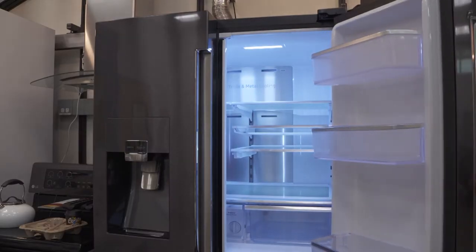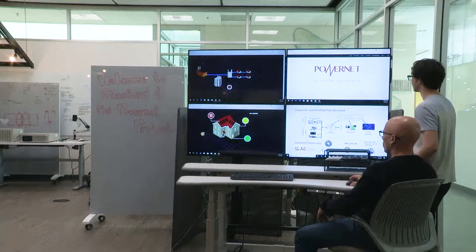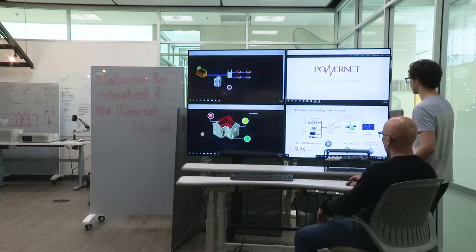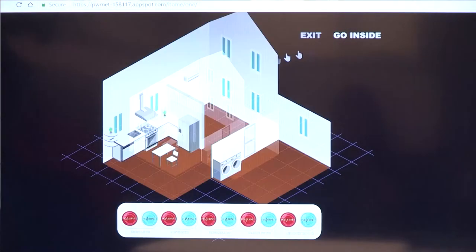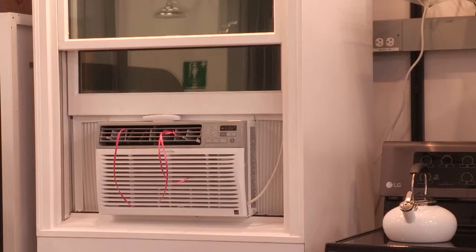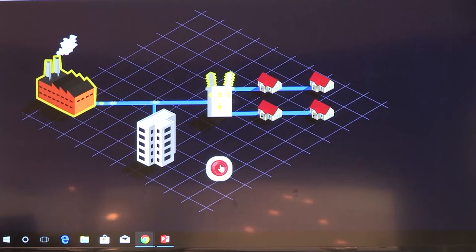The appliances in the home connect to the smart dim fuses that then connect to the home hub that also controls the solar panel and the electric storage at each home. We can, through this interface, turn on and off different appliances in the home. The homes are part of a power network.